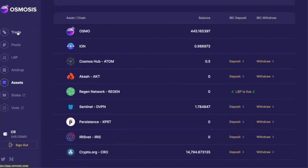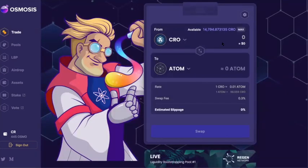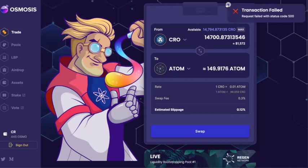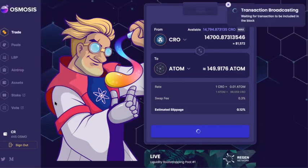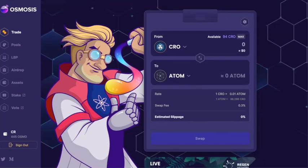Now, I could do this. It might be easier, perhaps more convenient, to do this by an exchange, because I know CRO I could have converted to Atom inside my crypto.com app. Silly me. Select CRO, Atom, put in max. Let's leave a little bit behind. Swap. Approve the transaction. Transaction failed. Let's try again. Approve. That's now broadcasting, and we'll wait for that to go through. Now I refresh the page, and it looks like that transaction has gone through.